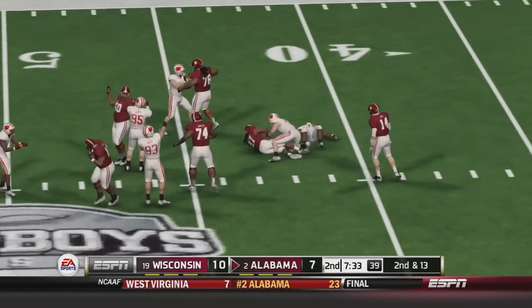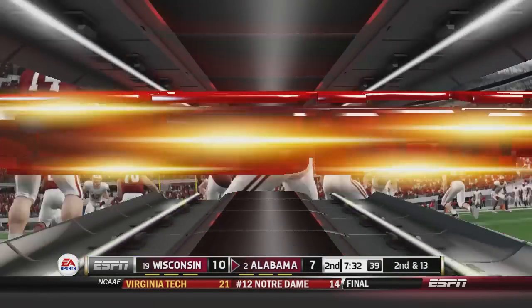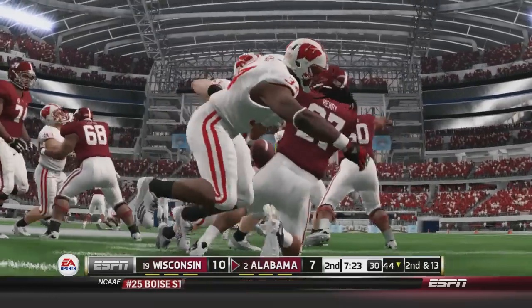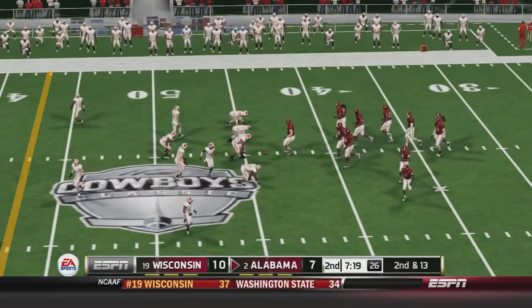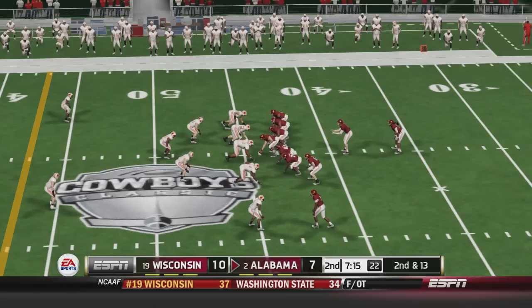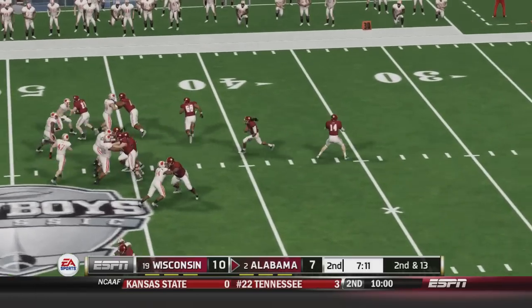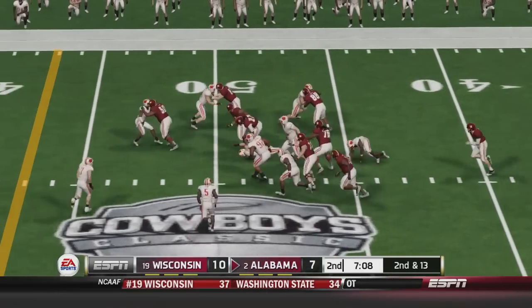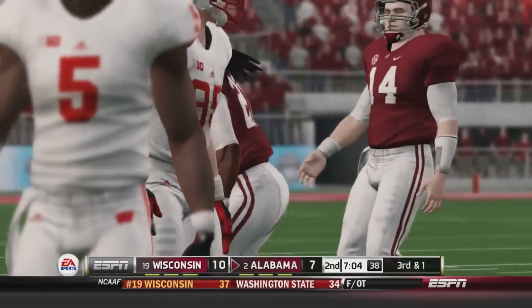On the delay, and he's brought down immediately. The defense just met the blockers head on and drove them back straight into the runner. It's second down now, 13 to go. Ball on their own 44. Gets past the tackler. He gets out to about the 44-yard line.